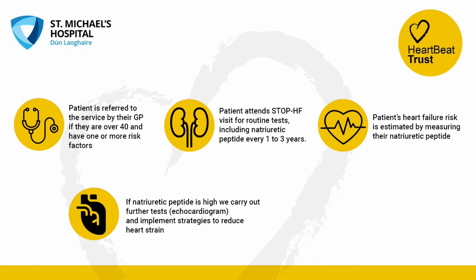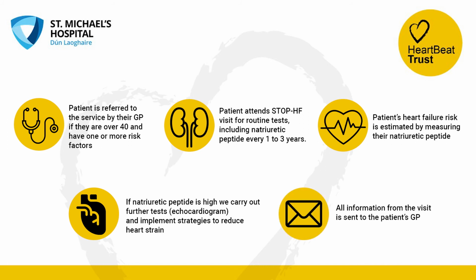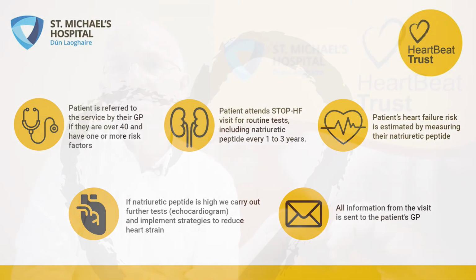Sometimes, despite the elevated BNP blood test, the echo may be entirely normal. Now, that doesn't mean that the blood test has been inaccurate. It just means that maybe there's something brewing, but not yet to a level that the scan will identify it. All of this information is sent back to your general practitioner, and there's ongoing communication between ourselves in the unit and your general practitioner. That's really important, because the general practitioner is the central person involved and in charge of the care of patients in the community.